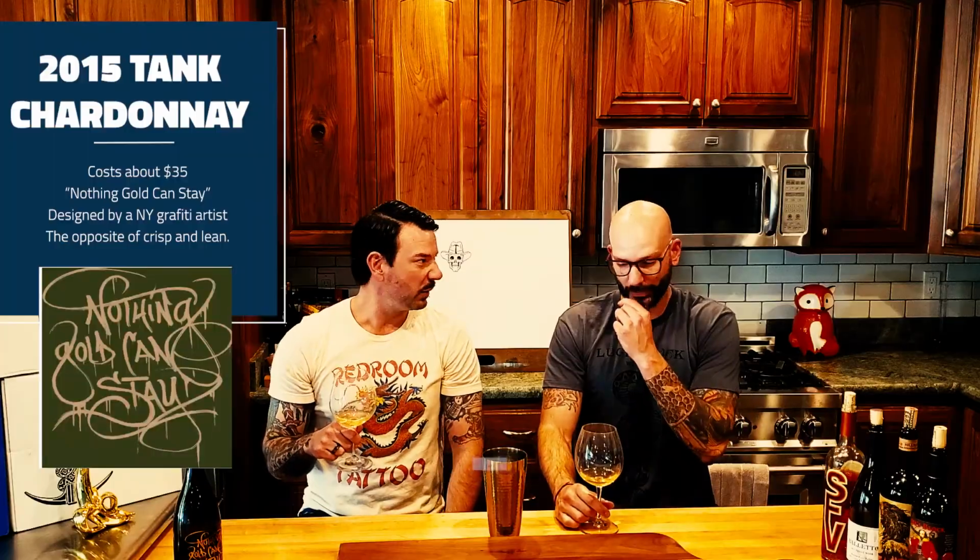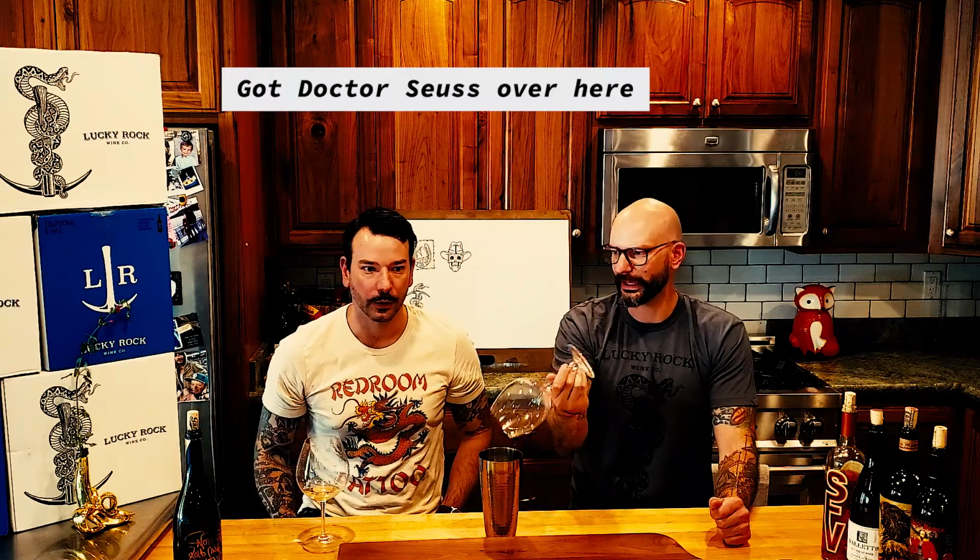Crisp and lean for sure. Just a tiny bit reductive too, just from barrel maybe. A lot oaky, a lot buttery. If you like Chardonnay from Napa Valley, this is probably right up your alley. Yeah, it's not exactly what you'd expect when you pick that up, I think, looking at the label.